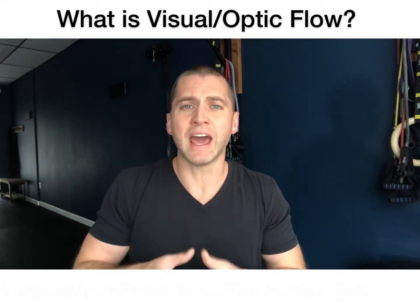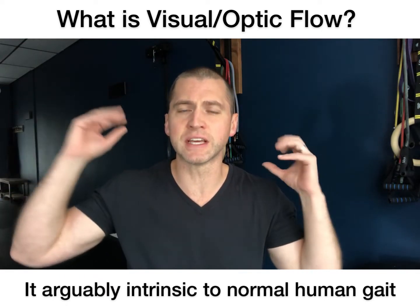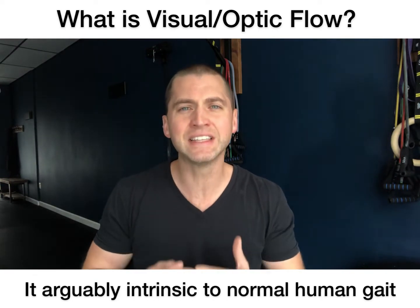So the act of moving forward in an environment and being able to sense and experience the world going past you is walking, is running.